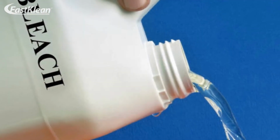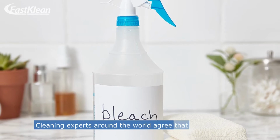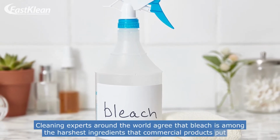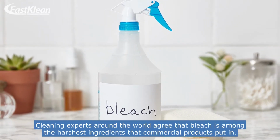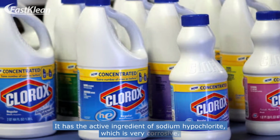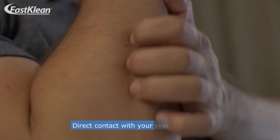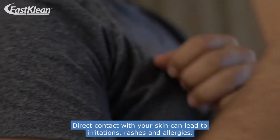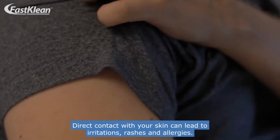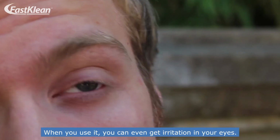Number 1. Don't ever clean with bleach. Cleaning experts around the world agree that bleach is among the harshest ingredients that commercial products put in. It has the active ingredient of sodium hypochlorite, which is very corrosive. Direct contact with your skin can lead to irritations, rashes and allergies. When you use it, you can even get irritation in your eyes.